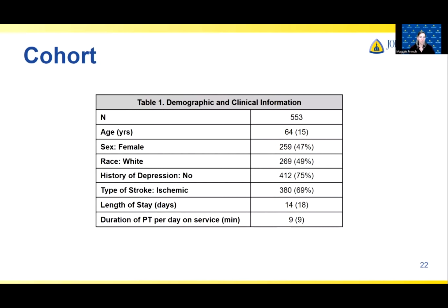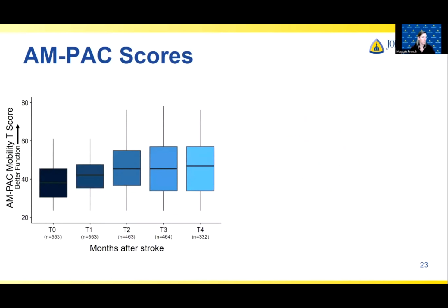I also want to show you the raw AMPAC scores. So here are the AMPAC T-scores for all of our individuals in the cohort at time 0, which is at time of admission, time 1, which is discharge from the hospital, time 2, which is 1 month after stroke, time 3, which is 2 months after stroke, and time 4, which is 3 months after stroke. And what you can see here is that there's a trend towards improving as you get to 3 months post-stroke.